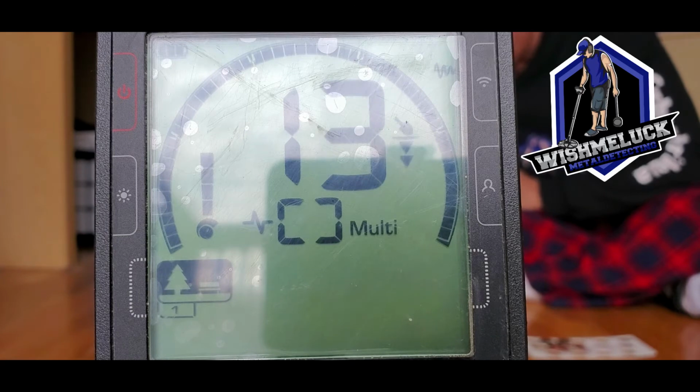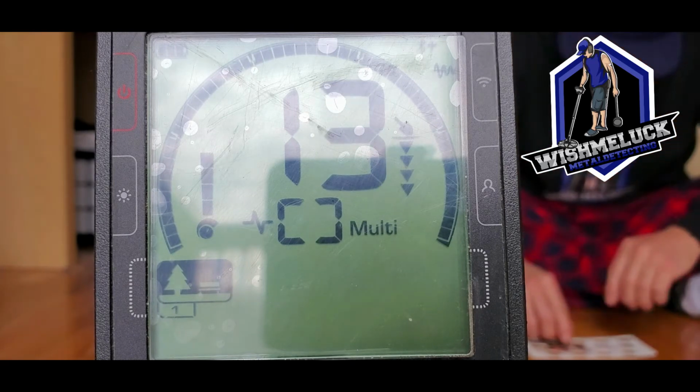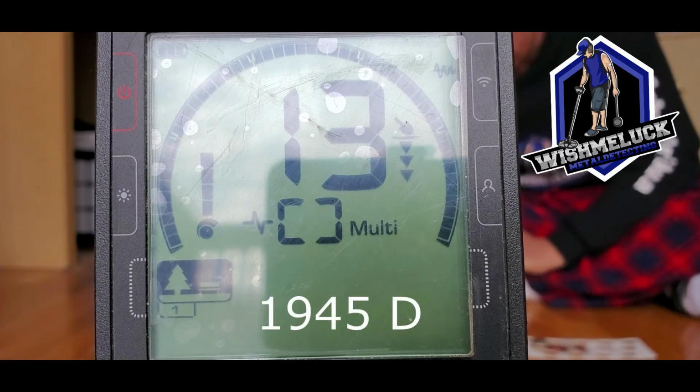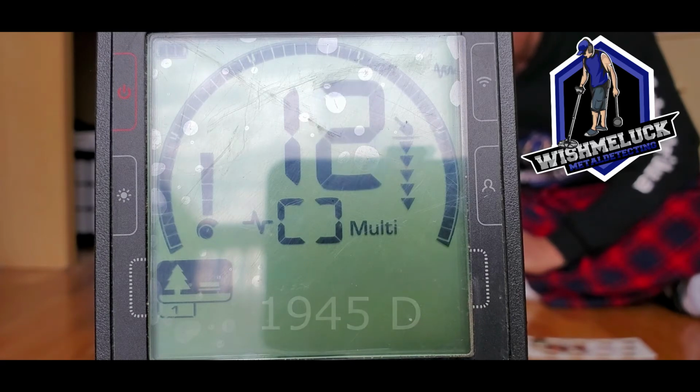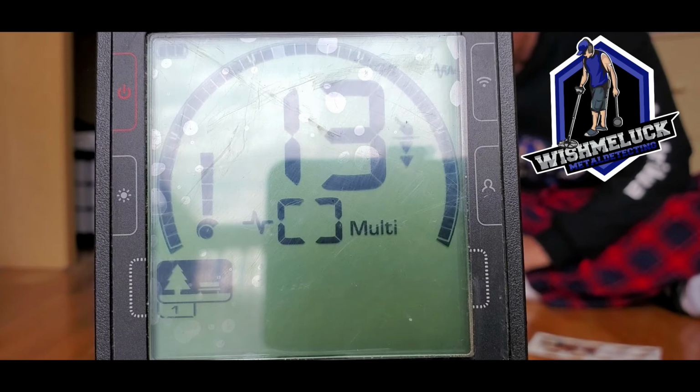1945 Philadelphia. 6 inches, 8 inches, and 10. 1945 Denver. 6 inches, 8 inches, and 10 inches. And finally, the 1945 San Francisco. 6 inches, 8 inches, and 10 inches.